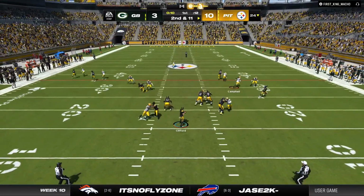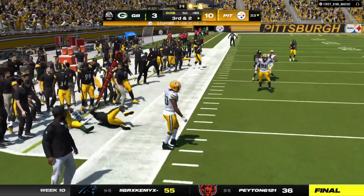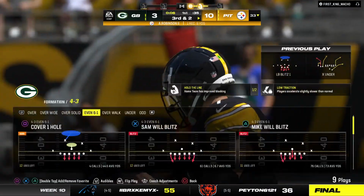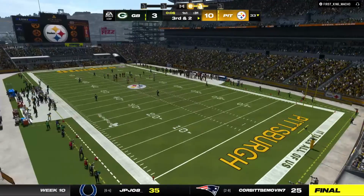Clifford out of the shotgun. This is caught by Robinson. And he'll be out of bounds across the 30-yard line. So the completion results there in 9 yards. And that'll leave him with a 3rd and 2.